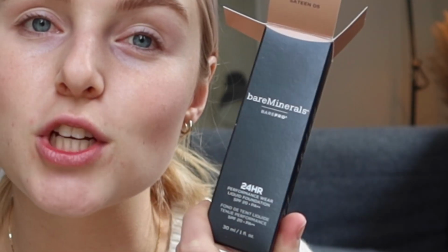So then I'm trying out the bareMinerals, so I just started opening it, Bare Pro 24-hour performance wear foundation, which I'm very excited about. I got it in the color Sateen, which when I look at it looks maybe a little bit light, like really pale, but then actually I am really pale. I always think I'm way more tan than I am, and I'm just not. I'm like, Debs, stop lying to yourself. And I think this is a medium to full coverage foundation, which wouldn't always be my go-to. I do prefer a lighter coverage for everyday stuff, but sometimes getting a really good full coverage foundation is just such a good find.